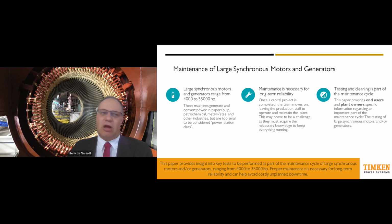if we talk about these large machines, when considering electric power generation, one often thinks of 100 megawatt or greater generators. While those power ratings are commonly used in large commercial gas, coal, nuclear power plants, there is also a significant installed base of power generation and conversion synchronous motors and generators in the range 4,000 to 35,000 horsepower. These machines are too small to fall in the traditional power station class, yet they are critical for power generation and conversion in paper and pulp, petrochemical, metal, steel, and many other industries.